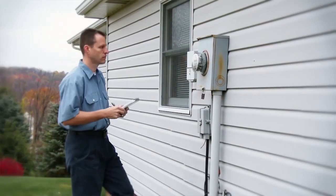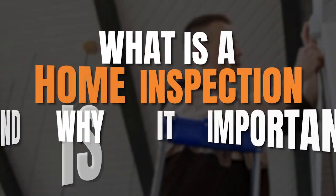So today we're talking about home inspections and why they're one of the most important steps in a real estate transaction, yet they can often feel pretty overwhelming. And today I'm going to walk you through what you need to know whether you're a buyer or a seller in regards to inspections. So what is a home inspection and why is it important?